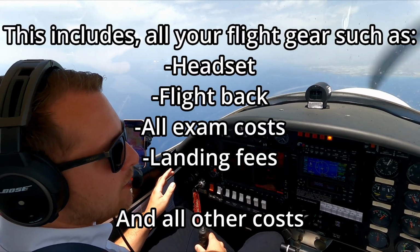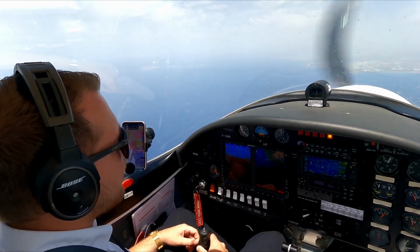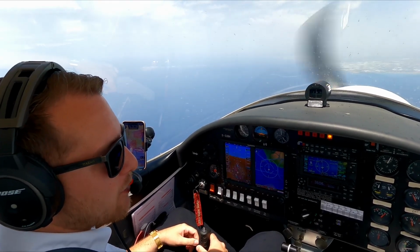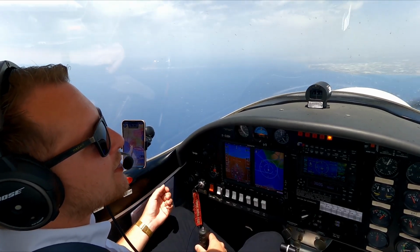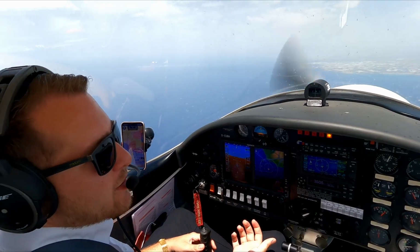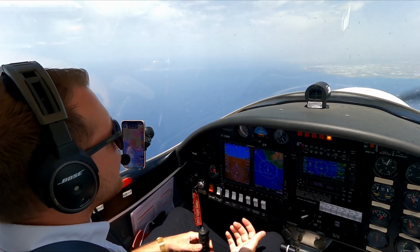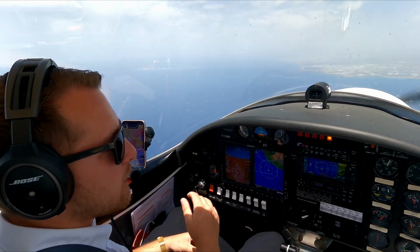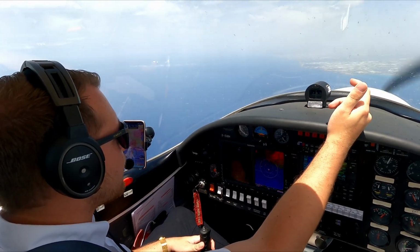Just being realistic, because okay, if you finish your PPL with the minimum hours, which is 45, then it will be cheaper, but let's say calculate a bit more, so it will only turn out a bit cheaper than expected, instead of becoming more expensive than expected. So let's say 15 to 20,000 euros, the whole package. So you will get your flight hours, you get your ground school exams.